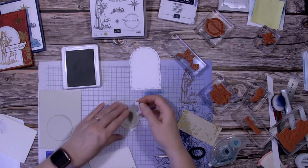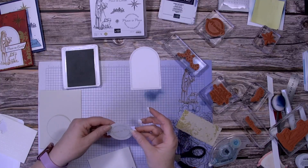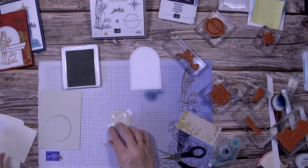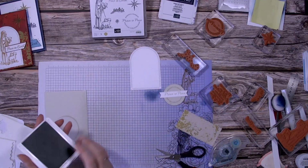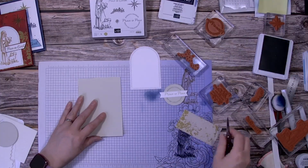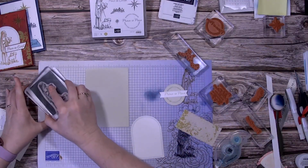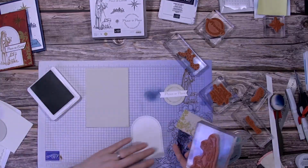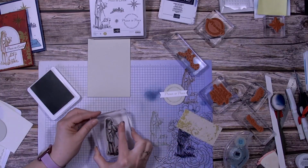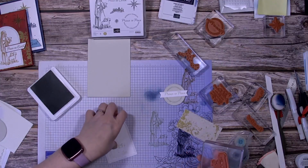Dimensionals. Sometimes you get confused. I need that one. So we're going to use the basic beige, and we've got our shepherd again. Let's see how that's stamping. Whoa, that's horrid.